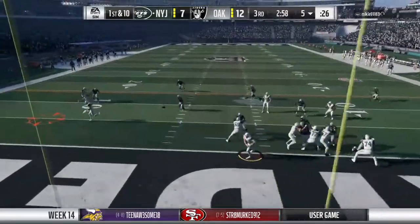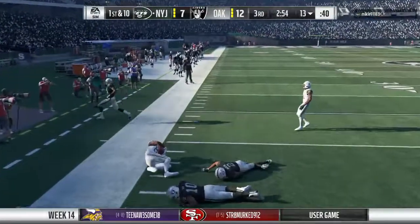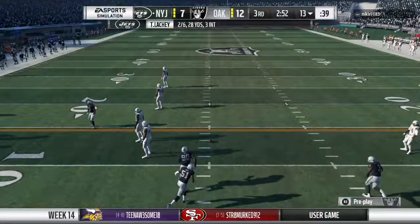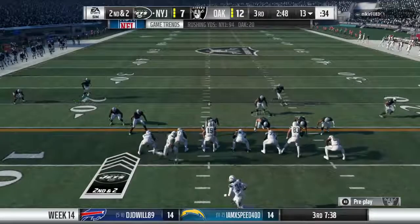They'll come out throwing here on 1st down. And it's a short one here, complete to his tight end. And they'll bring him down right around the 13. A good pickup there. 8 yards on the 1st down completion.